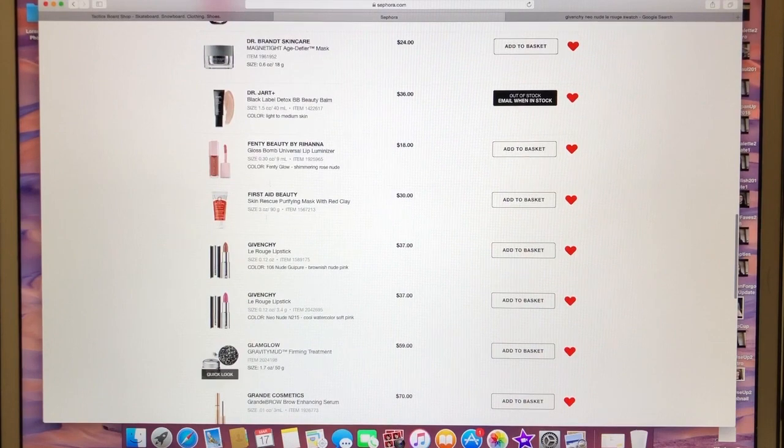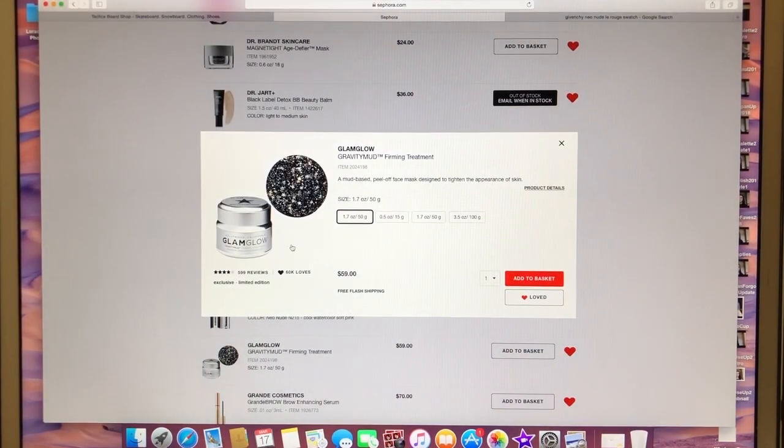And then I have this mask here. This is the Glam Glow Gravity Mud Firming Treatment. This is the one with the little glitters and stars in it. I only have this on here for possibly using for mask night with my daughter. I think it would be fun to use with her, but the price on this is a little excessive for me. Even with the 20% off discount in the fall, I don't think that I could justify it at this time. So it sure is pretty though.